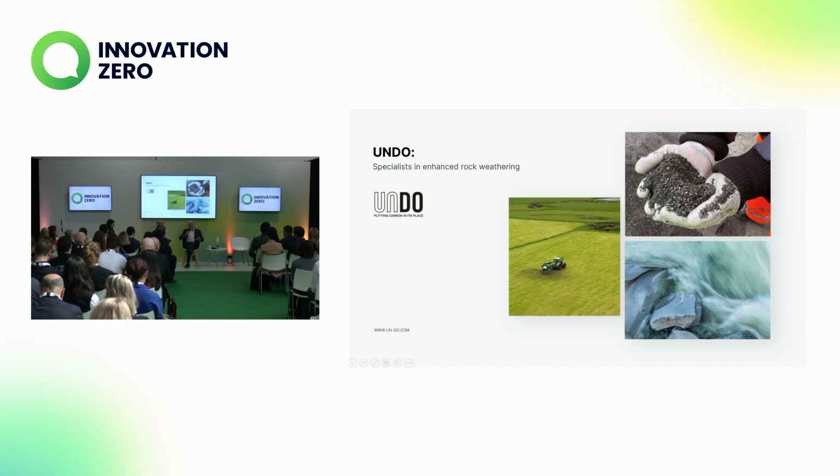We've actually broken ground on the first megaton scale plant. We began construction late last year. We've just had the groundbreaking ceremony in Texas. That's going to be a first train of a megaton plant, 500,000 tons per annum of CO2 removal, and that will be fully operational by mid-2025. So that's very briefly what we're doing in direct air capture.